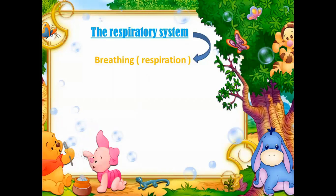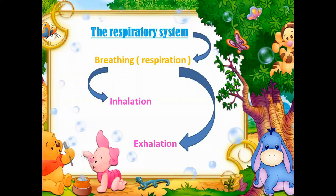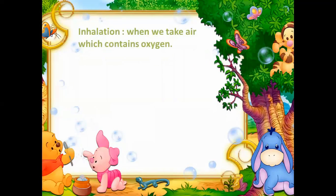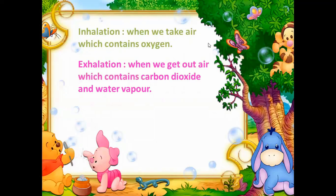And we said before that the breathing process includes two processes. The first one is called inhalation. And the second one is called exhalation. Do you remember the difference between them? Yes, we said that in inhalation, we take oxygen from our nose, but in exhalation, we get out carbon dioxide and water vapor from our mouth. Let's say them again. In inhalation, we take air which contains oxygen from our nose, but in exhalation, we get out air which contains carbon dioxide and water vapor from our mouth.